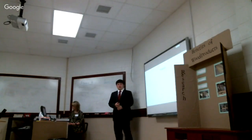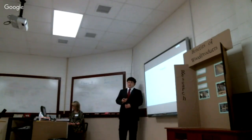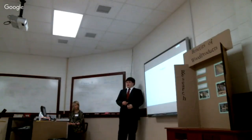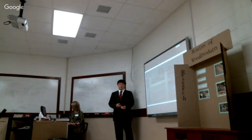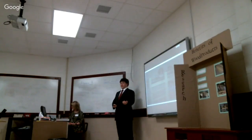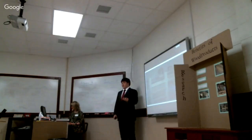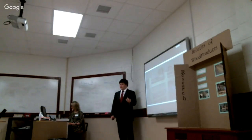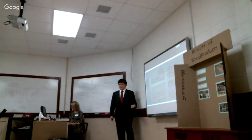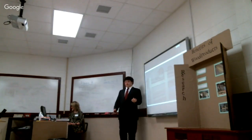And for my product that I did, I created a bunk bed. I was originally going to make the bunk bed out of oak, but it was going to be too expensive for what I was going to make at the time, so I had to change it to pine. I didn't use treated lumber.